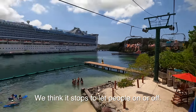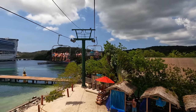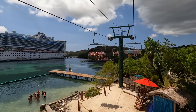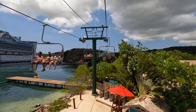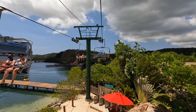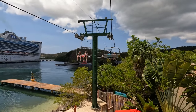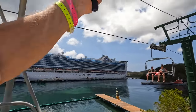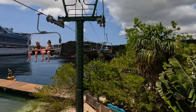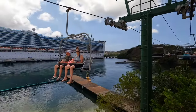So, just so you know, occasionally this ride stops. Like now. And then it goes. So some people can't get on it when it's moving. They have to have it stop. And it's very slow. But for $15, you get this wristband. And you get to ride it all day, as many times as you want.